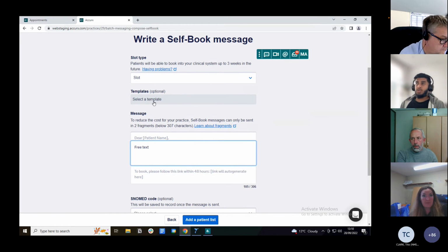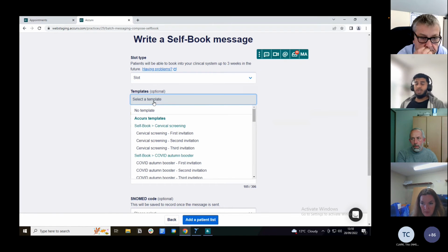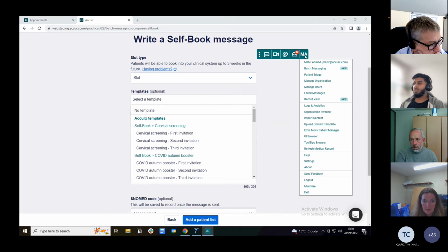However, you can also use templates. So you can create templates yourself within the manage practice page. You can do that by clicking on the inbox icon or clicking on the initials icon in your toolbar, and then clicking on manage organization, where you'll see an option to create and manage templates.